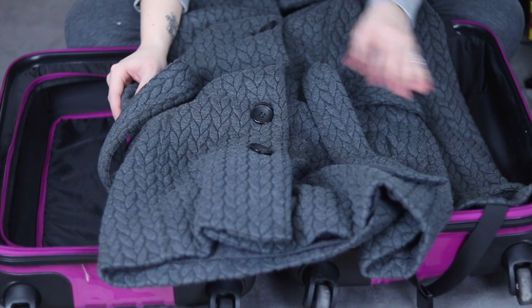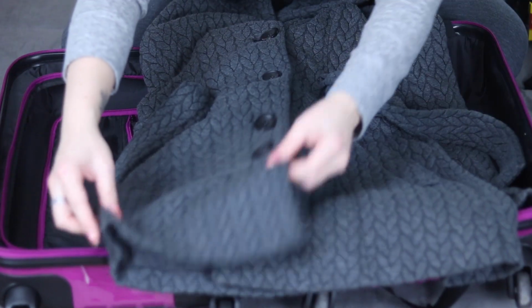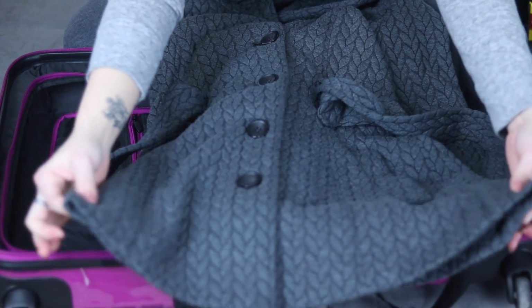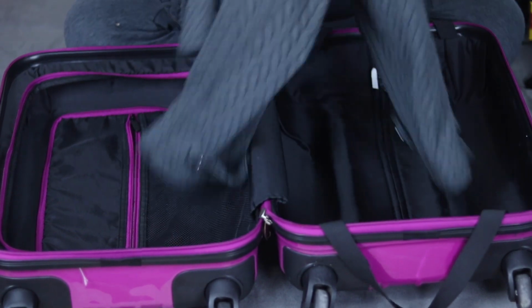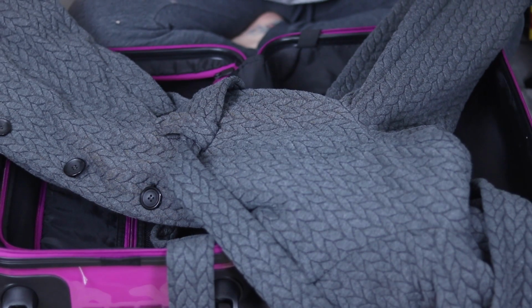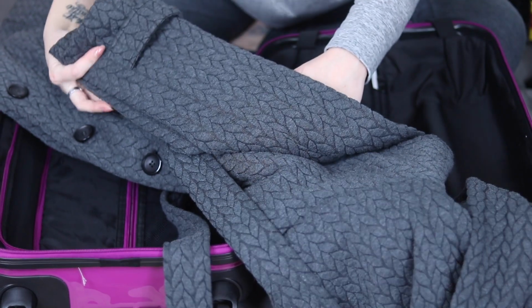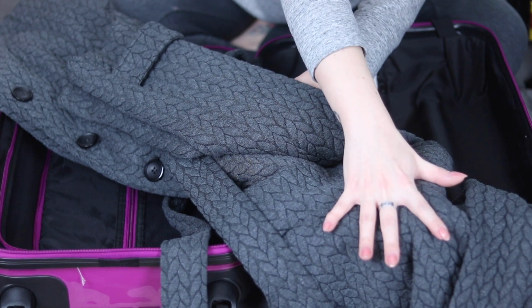So to fold this, first you wanna button up all your buttons, and what you're gonna do is take the bottom where the side stitches are. This is where my 2 side stitches are, and I'm going to fold it in half like so. So that way the entire jacket is going to be folded in half just like that. So I'm gonna take the sleeves here and go across. Then I'm gonna do it diagonally down. Just so you guys know, this is the bottom part of the coat, this is the top part of the coat.